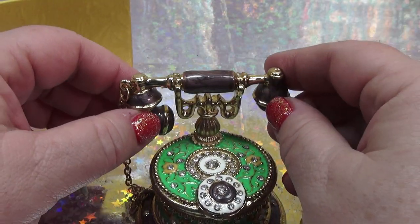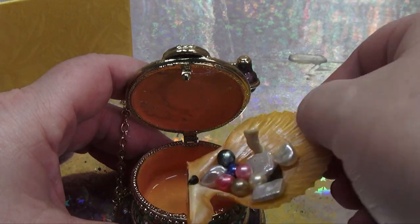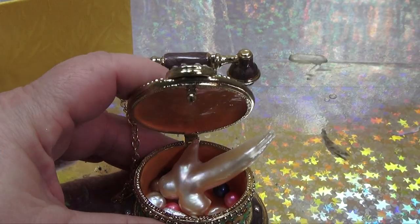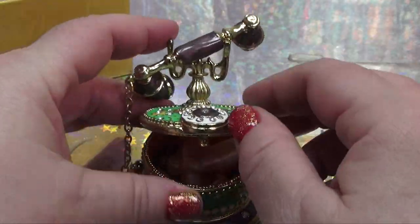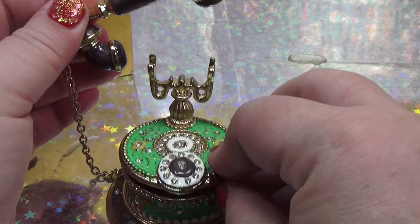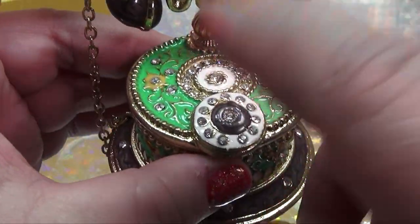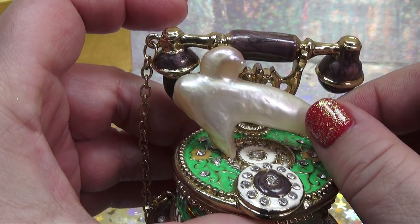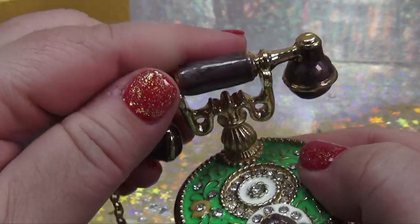Isn't that cool? But you can take this and put all the pearls you found in it. Isn't that cool? And gems. Look at that. Funhouse has such cool stuff. Nobody's got this. Well, then again, you can find a lot of it on Amazon. So anyway, it's a game changer. This is your old-fashioned telephone. It's like a trinket box. Even if this was like a cell phone and you had to walk around with it in your pocket.